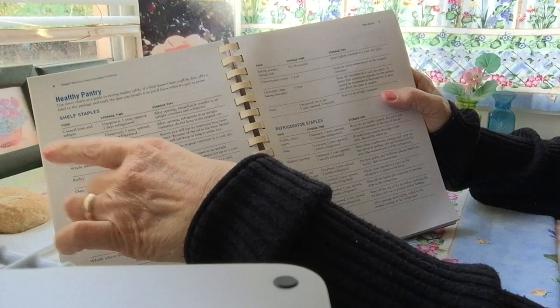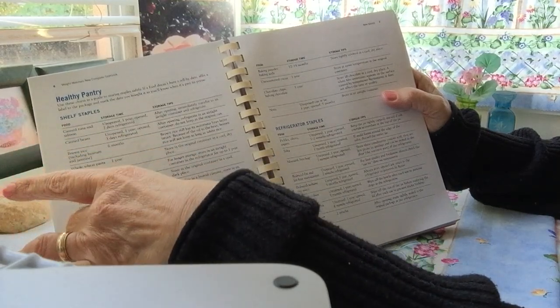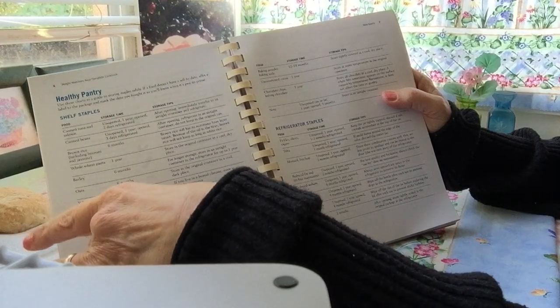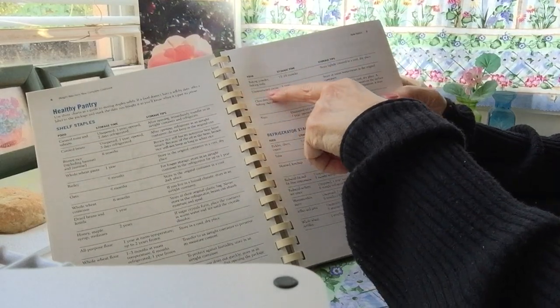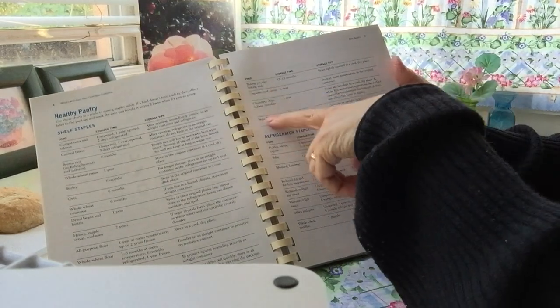2 years. Wow. That's a long time. Flour. Sugar, all different kinds of sugar. Baking powder and baking soda. Unsweetened cocoa, chocolate chips. And nuts.